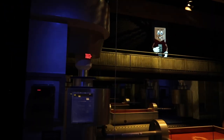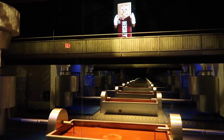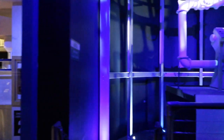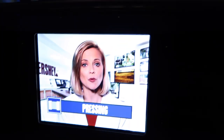A good friend of mine is waiting up ahead to tell us more. Hey everyone! Below me are milling machines, which grind cocoa nibs into unsweetened chocolate. Cocoa nibs have been ground down like this for thousands of years. Milling machines generate lots of heat through intense pressure and friction. The grinding turns cocoa nibs into the smooth, dark liquid used to make milk and dark chocolate. Unsweetened chocolate is pressed into discs of cocoa powder, known as Hershey's cocoa. Pressing also produces cocoa butter, which we'll use later on in the process.